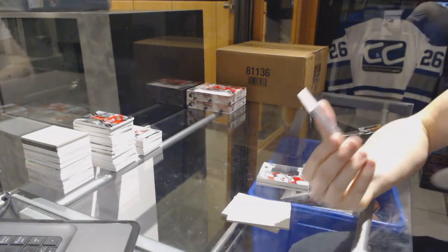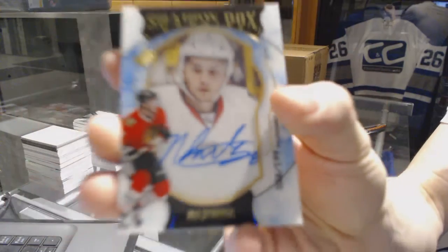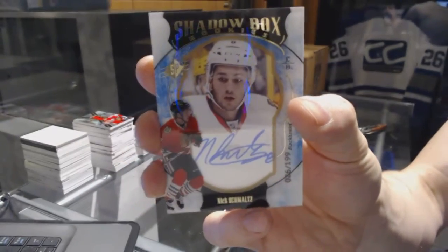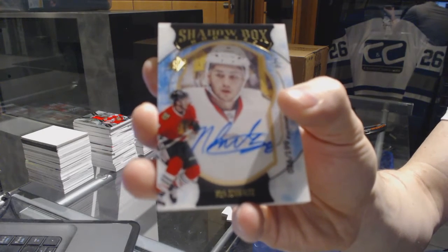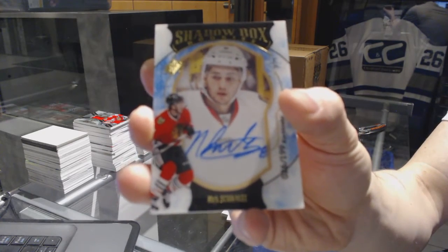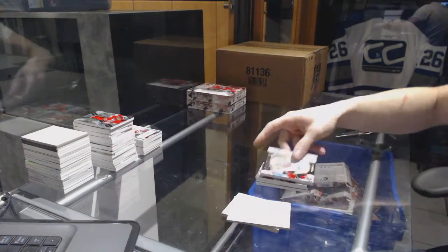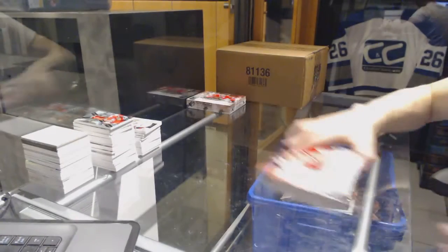And we've got a shadow box rookie autograph number to 199 for the Chicago Blackhawks, Nick Schmaltz. All right, box nine.